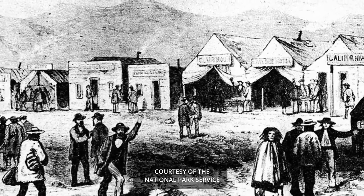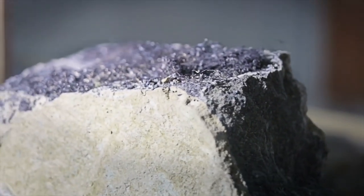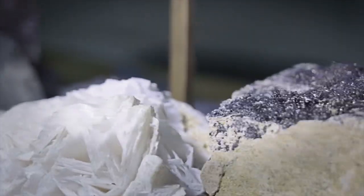The name Chloride was finally selected after the high-grade silver ore found there, because chloride hypochloride is used in the extraction process for this grade of silver ore. It became the center of all mining activity in the era, known as the Apache Mining District.